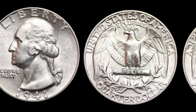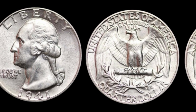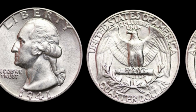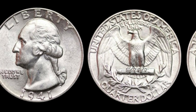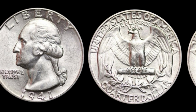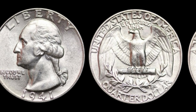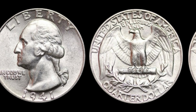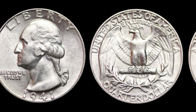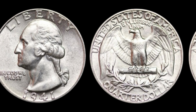As of today, the coin collecting market is booming. High-grade, rare coins like the 1941 quarter have been consistently fetching higher prices at auctions. The surge in demand for tangible assets, historical significance, and the unique beauty of these coins is driving prices up. So, if you're lucky enough to own a high-grade 1941 quarter, now might be the perfect time to explore its value in the current market.